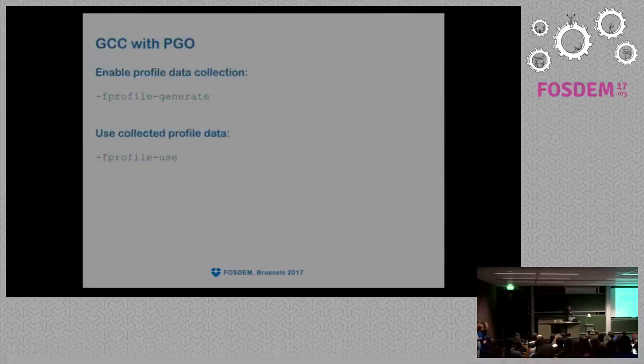And let's see how we're building with GCC. To build a profile-guided optimization build with GCC, we have two flags. One of them enables profile data collection. It's -fprofile-generate. There's another variant of this flag which allows you to set the output directory where you want to write profile data. The second flag is -fprofile-use. When you're rebuilding your binary, it uses the profile data.